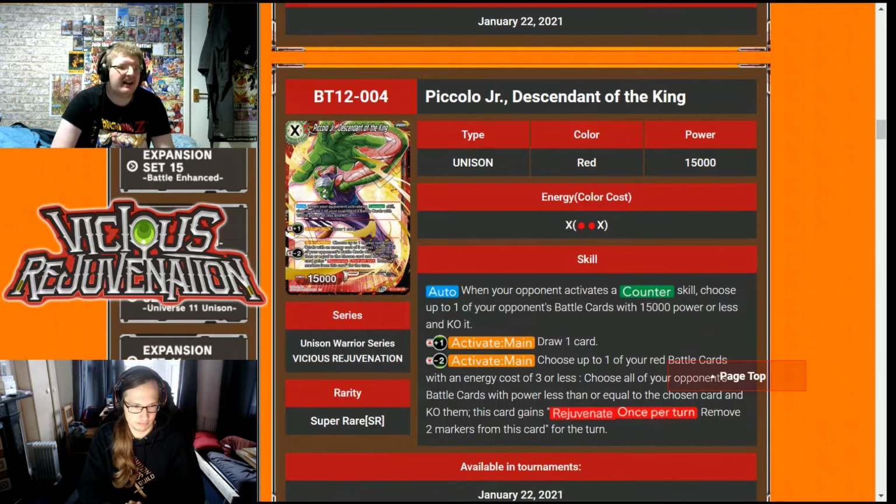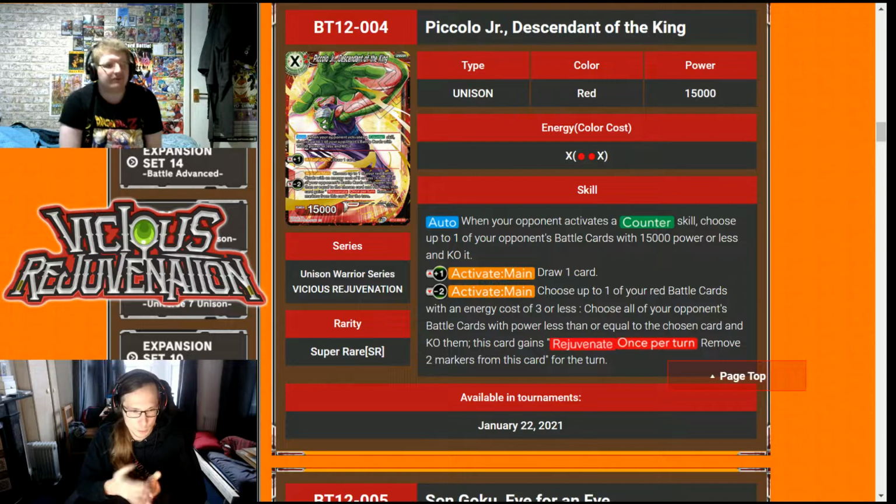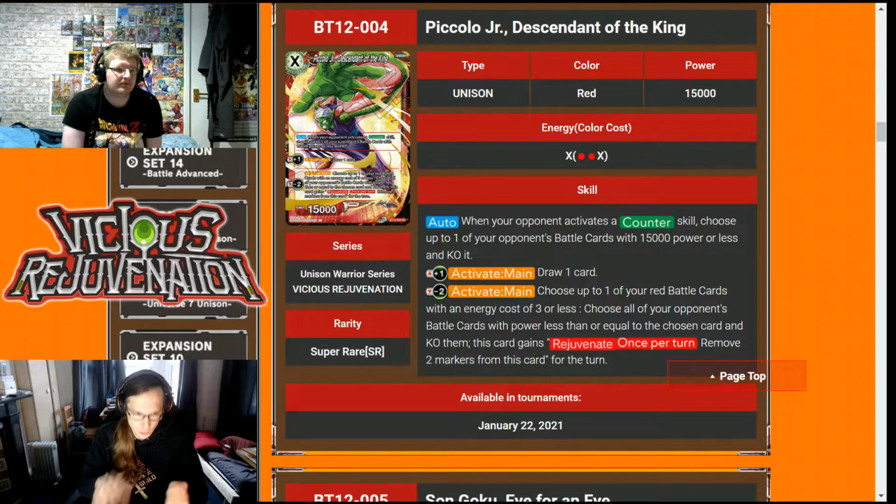And then I'm going to let you take this one because I keep tripping up on it. I know in my head how it works, but I think you'll explain it better. Okay, so -2, Activate Main. You choose one of your red battle cards with cost 3 or less. So, Fearless Pan, off the top of my head. You choose all of your opponent's battle cards with the same power or less power than the chosen card. 15k or less, yeah.